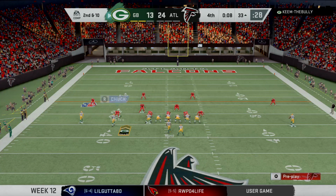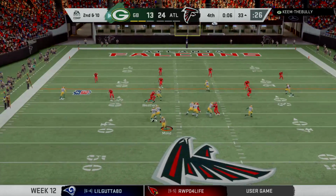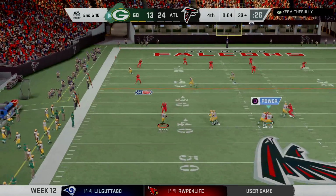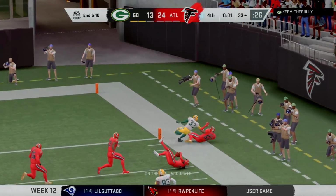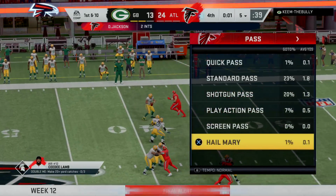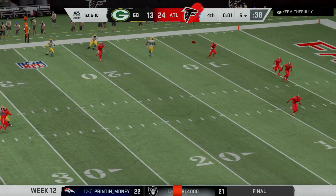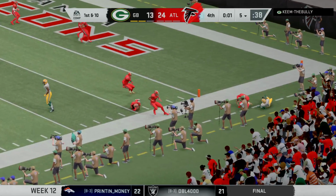Big stop, G. Big stop. Let's go. 2nd and 10. Out to his left. And this is intercepted, and that should do it. Dante Jackson picks it. Intercepted.